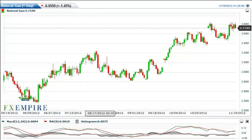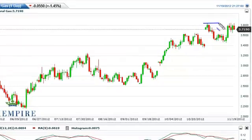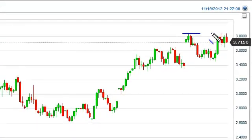Nat gas markets had a slightly negative session on Monday, which in and of itself wasn't necessarily concerning. But having said that, you can see that the same level keeps giving the market trouble over and over again, the 380 level. So then you have to ask whether or not this is turning into a double top or it's just significant resistance that will eventually get broken above.